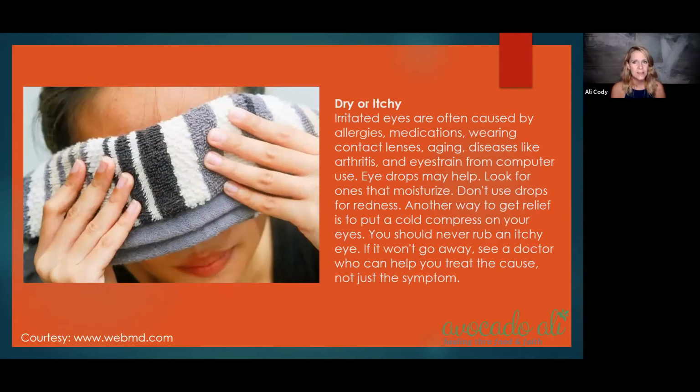Dry and itchy eyes, of course, it could be allergies. It could be medication. It could be your contact lenses. Aging, possibly, but we can still combat that. It's not an ultimatum or a necessary part of aging, but it can be from diseases like arthritis and also eye strain from computer use. Eye drops can help.